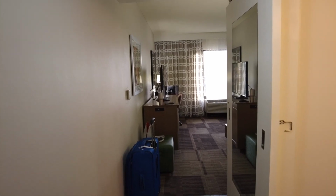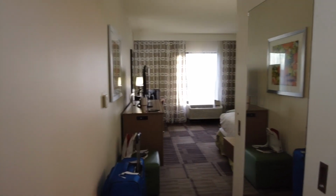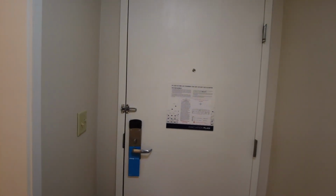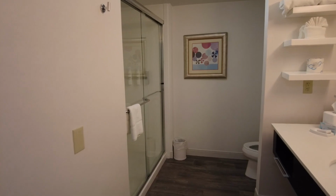Here's a little room tour. So we are staying in the Hampton Inn by Hilton in Largo. So here's the front door. And then right off the front door to the right is the bathroom.